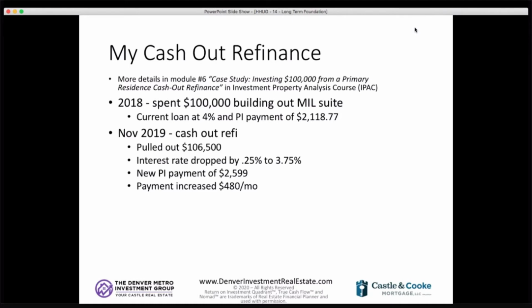But I love what Jeff said. You're taking that money and reinvesting it into something else. That something else is going to generate more than $480 in cash flow all day long. I don't see any reason why you wouldn't do it, because you're taking equity, the money that you already have tied up in your home, and converting it into another property that's going to generate more cash flow. I agree with Jeff all day long.